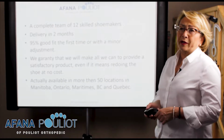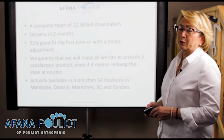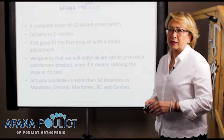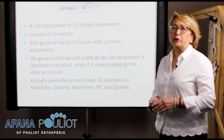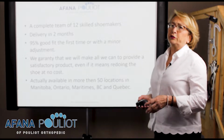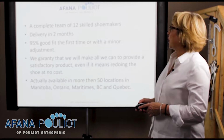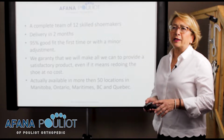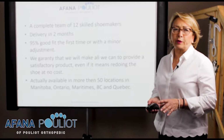Who makes the footwear? There are 12 people in our workshop that make the footwear. 3 of them are orthopedic prosthetists. So we understand what you're going through with your patients. We understand the limitation when you're talking about a specific pathology. 95% of our footwear is a first fit on a good delivery.